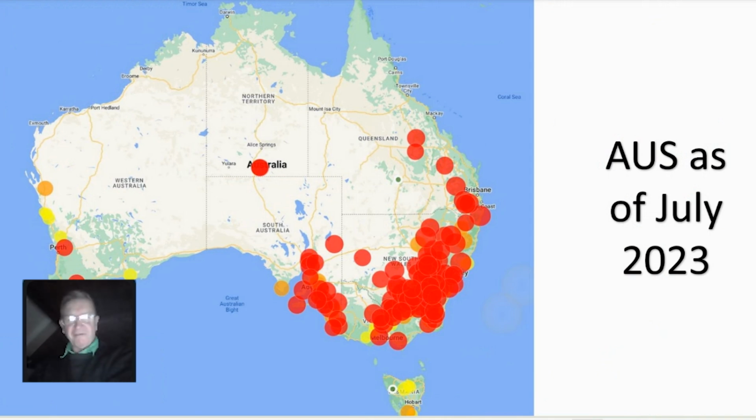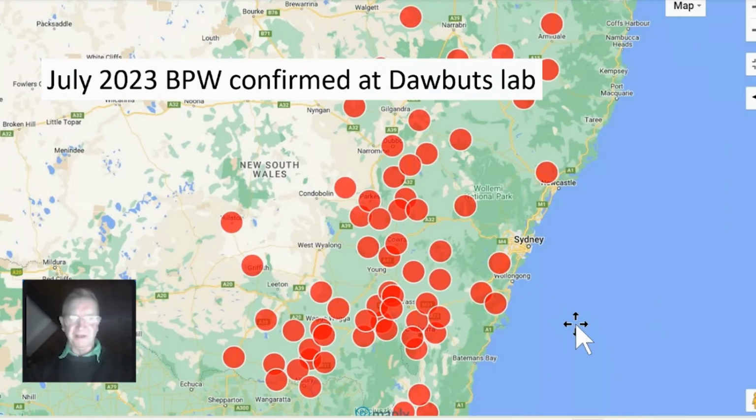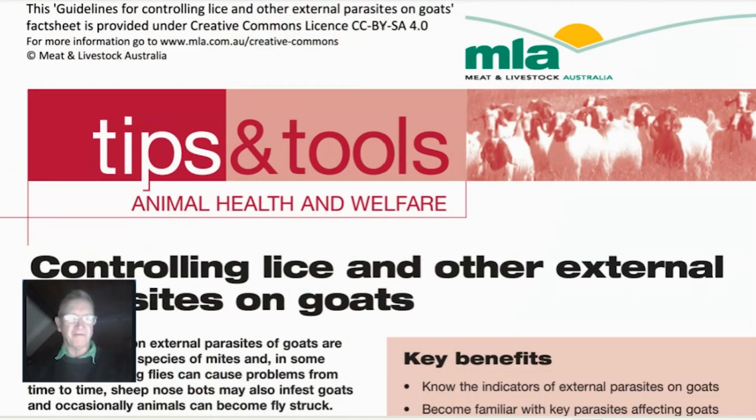And that's a very strong indication that the climatic conditions that we've had over the past 4 years have been very, very suitable for barber's pole worms. And it's not just the coastal areas, lots of inland areas are now inundated with barber's pole worms. That's the situation in New South Wales, where we had a lot of barber's pole worms in 2023. Now, they don't go away. They do remain for a while.